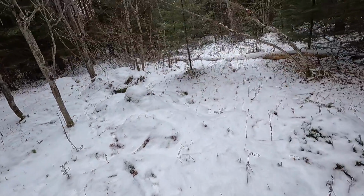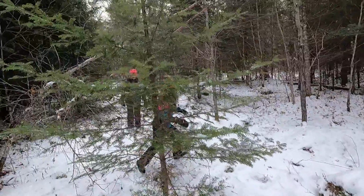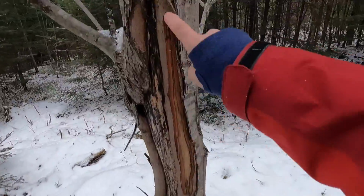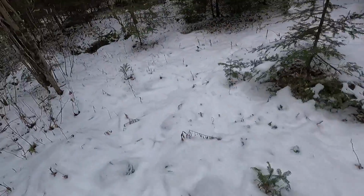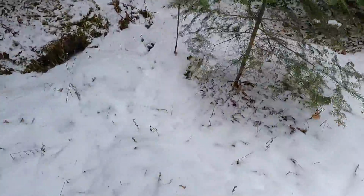Something's been over here. It's a good sized deer track going this way. That looks like a Sasquatch track right here. Seems like we're going into Sasquatch country. That's what it looks like. More moose sign. They really like this tree. They keep eating it every year they come by. Look at that. Rabbit track.